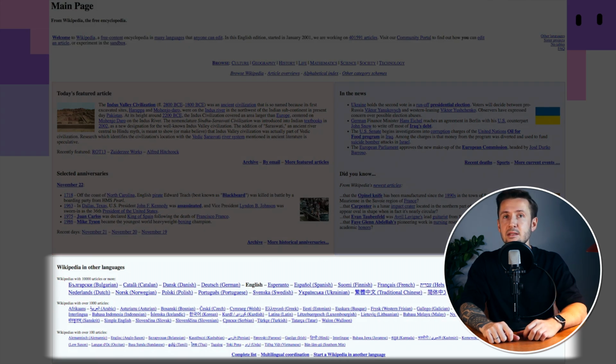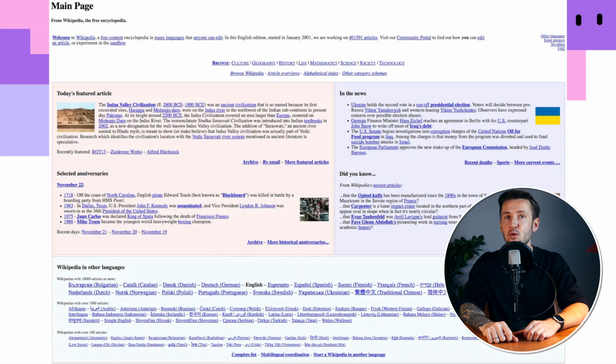They have segmented it by the number of articles in each language, which not only helps users find their preferred language more easily, but also subtly promotes the idea that Wikipedia is a growing global project. It's a way of saying, look at how expansive we are.